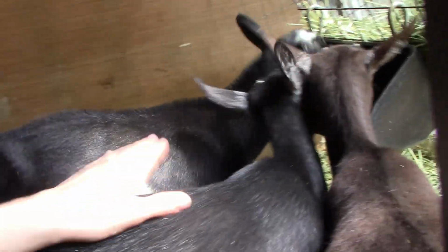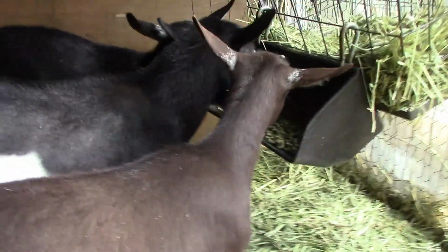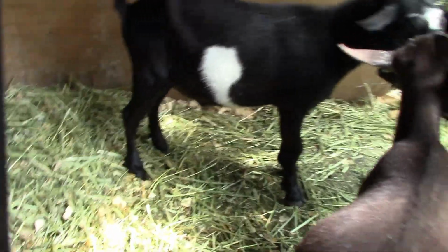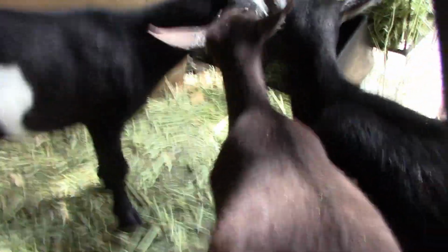He also relaxes very easily, but he's just eating right now, so he's not gonna act very good. He is a buck, so he's gonna be trying to guard the whole feeder, but they all fight, so I don't think it really matters. She has cute little teats, but she probably is gonna be a really good producer. I would keep her, I don't know which one I would keep. I'd have to look at them closely.